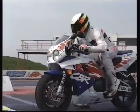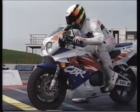127 mph terminal speed. Sykes looking really mean for his second run on the Honda, lines himself up for a quick time.